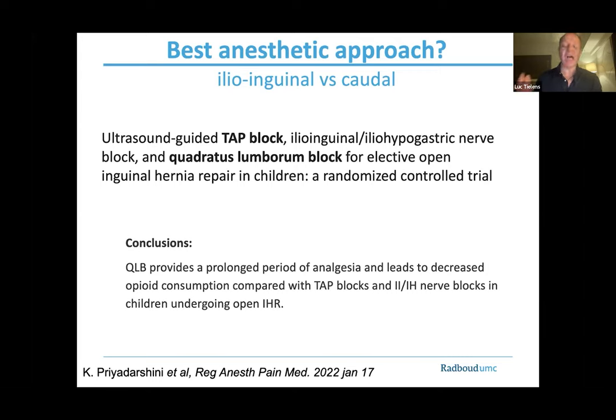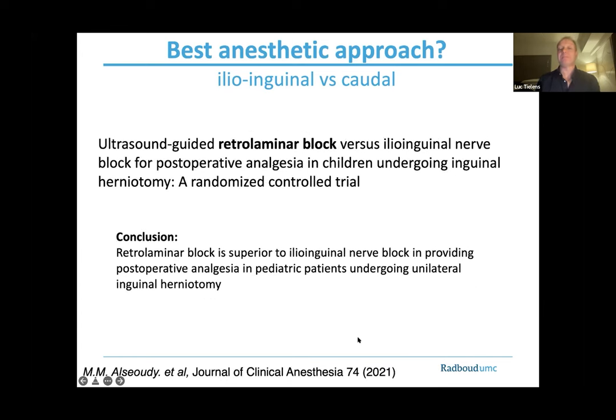That's it. That's helpful. After a caudal, it's the same story. So we never use opioids to give pain relief in these children. So I don't know what they really did, but they said, okay, this quadratus lumborum would be helpful and would maybe be better. Another possibility is they did a retrolaminar block to compare versus the ilioinguinal nerve block. And the conclusion is, yes, the retrolaminar block is superior to ilioinguinal block in providing postoperative analgesia in pediatric patients. Okay. But is it really, really much better? It's not really much better.